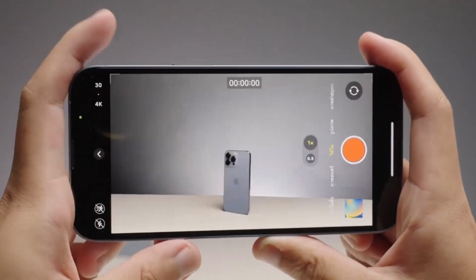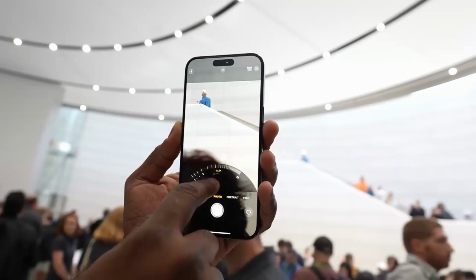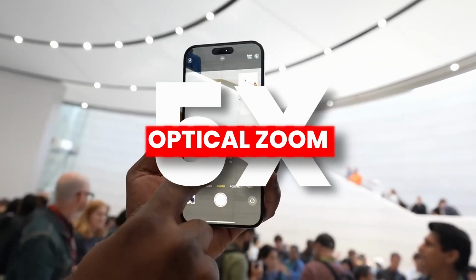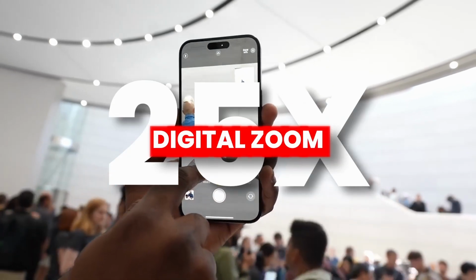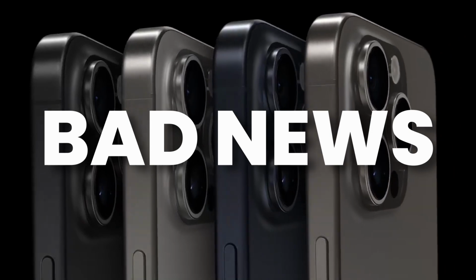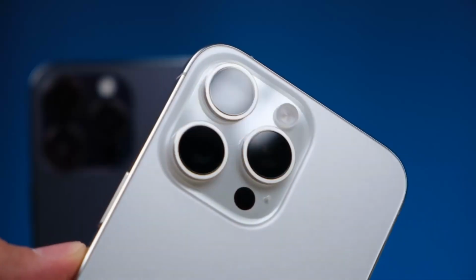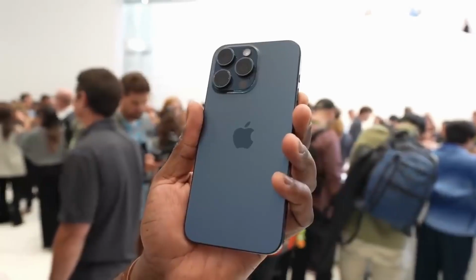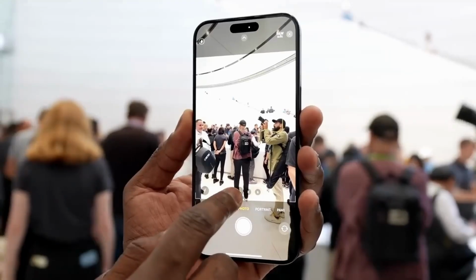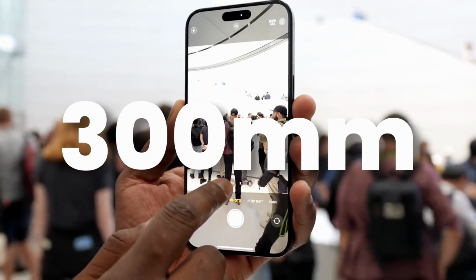Now, according to a similar source, this year Apple is going to add the 5x telephoto sensor in the smaller Pro version, which ends up giving us 5x optical zoom and 25x digital zoom. So now you can go with the iPhone 16 Pro. But there's bad news about the iPhone 16 Pro Max. First, it was expected we might see a new telephoto sensor on 16 Pro Max, which is a super telephoto sensor and might have a 300mm focal length.